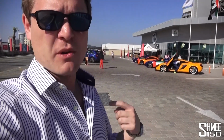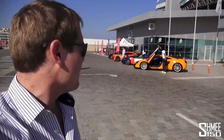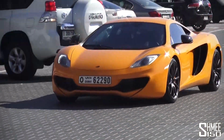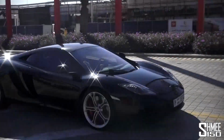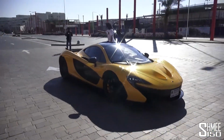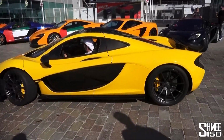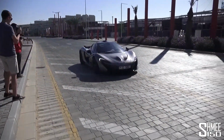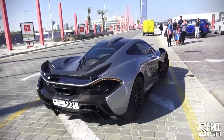But the first thing I've got to do actually is put on sun cream, because otherwise I'm going to burn to bits with my pasty wild white Britishness. But this is set to be awesome. I cannot wait. What arrived? The P1. Two P1s then.